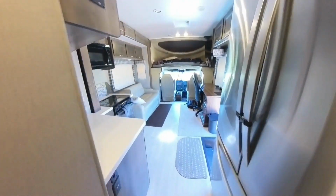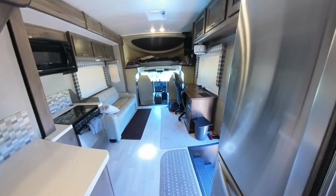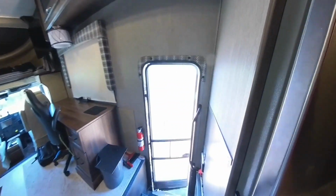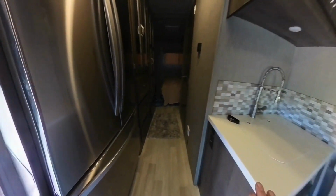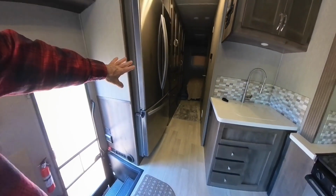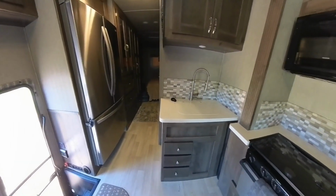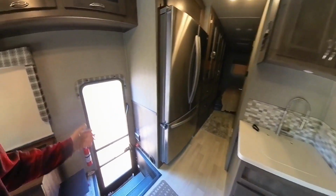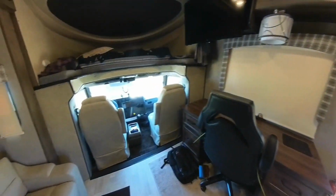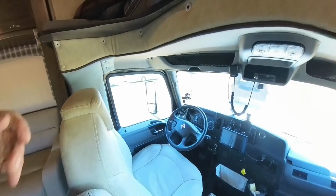It has a house refrigerator, which is kind of nice, but it's so big. I don't really need a refrigerator this big. It would have been nice if this part went out too, because it's kind of tight. Let's see if I can roll back. It's kind of tight from here to here, but I deal with it. Just a typical motorhome. To me, they're all the same inside, and this is basically going down the road.